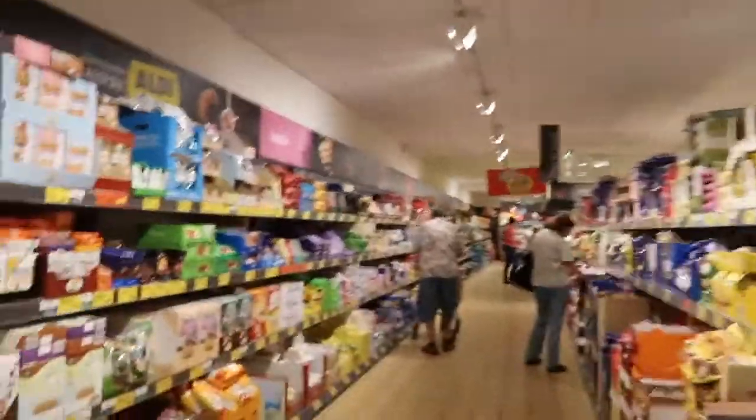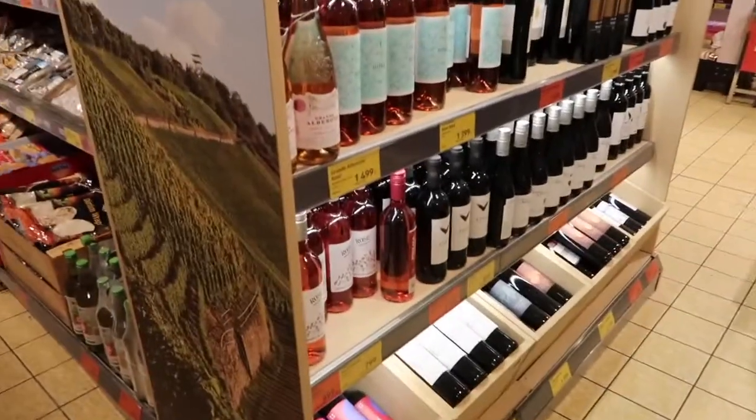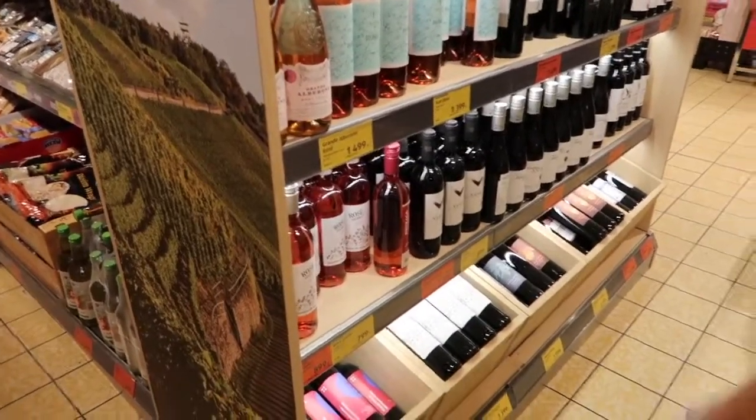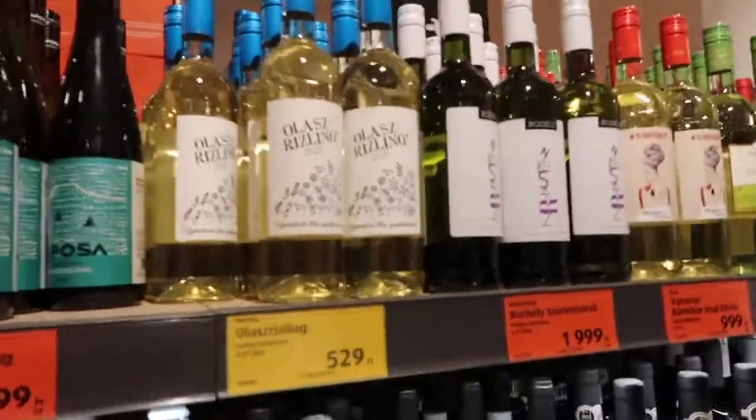What do you do when you go to a new country? Explore the supermarket. We are currently in Aldi. This is actually crazy. These bottles of wine, the rosé ones, are £2. That's about £1.50. That's crazy.